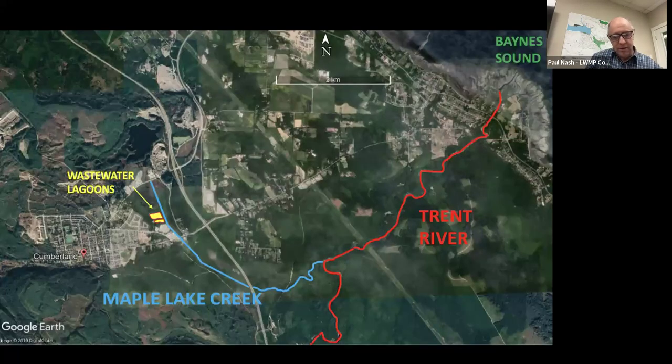Just an overview here of where things are. We have Cumberland over here, the center of the universe, of course, and then in my world, the brightest star in that universe is the wastewater lagoons, highlighted here in yellow. That's Maple Lake Creek in blue. So the water from the lagoons goes into Maple Lake Creek, into the Trent River, and then eventually over here into Baines Sound. So we'd like to have this water as clean as possible to protect those downstream areas, but that hasn't been the case in the past.